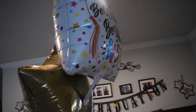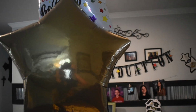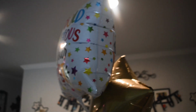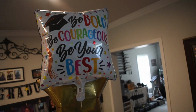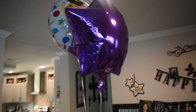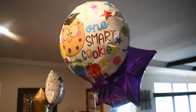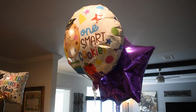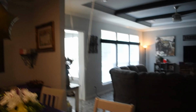How cute are the balloons? Why would you go anywhere else besides Dollar Tree for balloons? So I got the yellow and purple stars. Hopefully you can see that. And then what does this balloon say? Be bold, be courageous, be your best. And this one says smart cookie, which I didn't realize until late last night when we were starting to go to bed. I was like, oh, how funny that I got this, and I ended up getting her a cookie cake to celebrate.